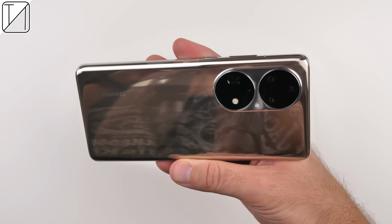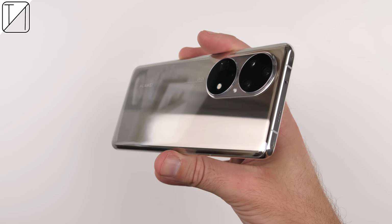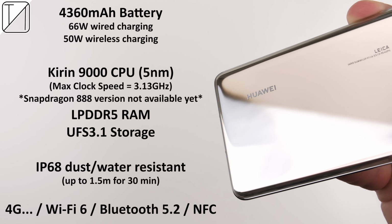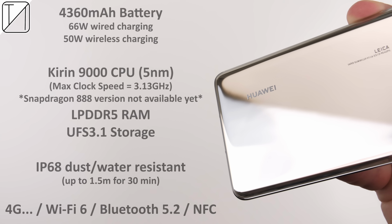Though the back is absolutely phenomenally stylish, I must say that that camera module looks a tad bit like a stove. We have a 4360 mAh battery under the hood with 66 watt wired charging and 50 watt wireless charging, a Kirin 9000 CPU with a max clock speed of 3.13 GHz, LPDDR5 RAM, UFS 3.1 storage, IP68 dust and water resistance, 4G unfortunately, Wi-Fi 6, Bluetooth 5.2, and of course NFC.